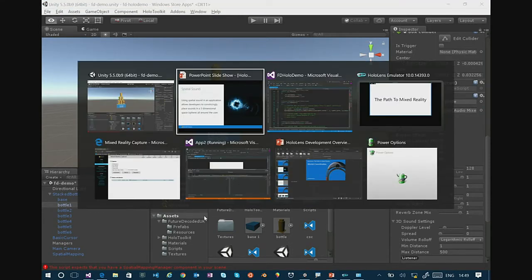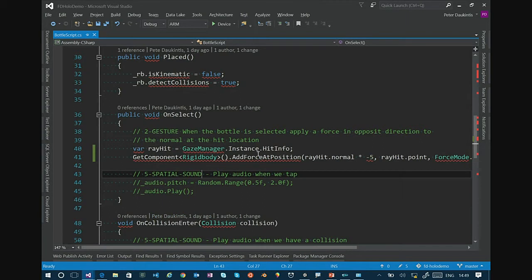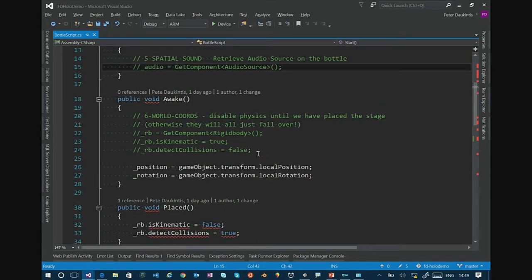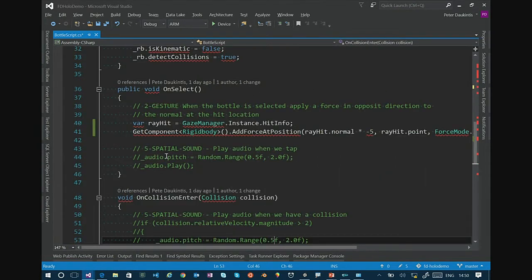So if I switch back to the bottle script, then I can get a reference to that audio source inside the bottle script. So that's what I'm going to do there. I'm just going to uncomment that line. And when we get the on select message, which happens when we tap, I'm just going to randomize the pitch of that audio and play it.